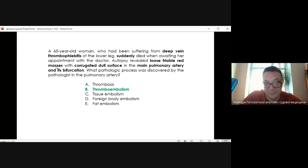It looks like thrombi, but this is not connected, not adjacent to or bound to the endothelium. That's why we can conclude that this is thromboemboli. Once again, additional signs, which can distinguish these features from, for example, post-mortem blood clots. That's the corrugated dull surface of that thrombi.